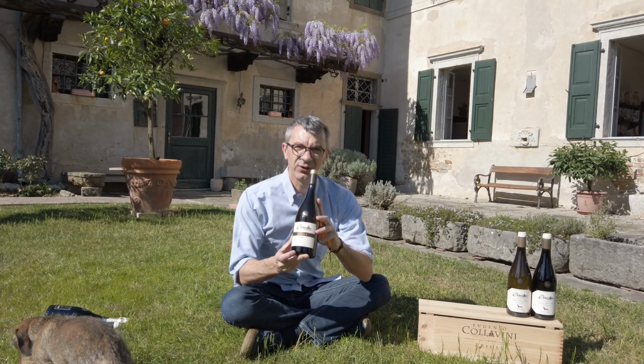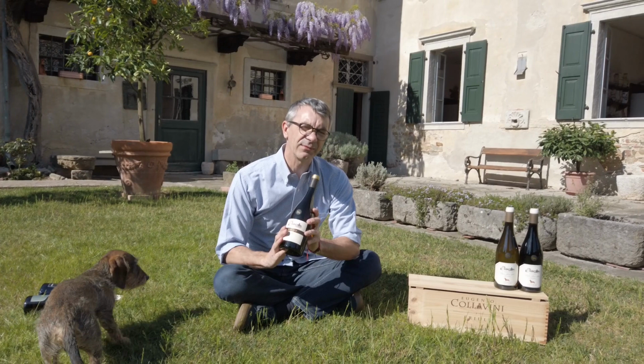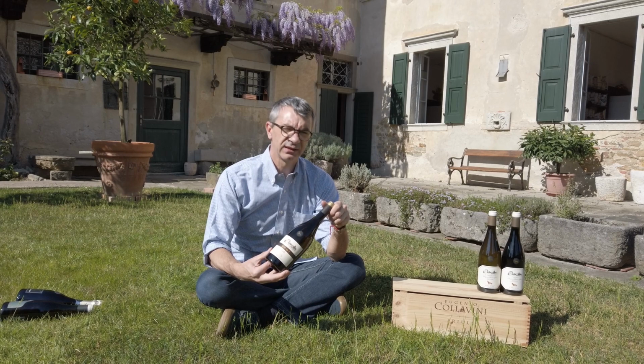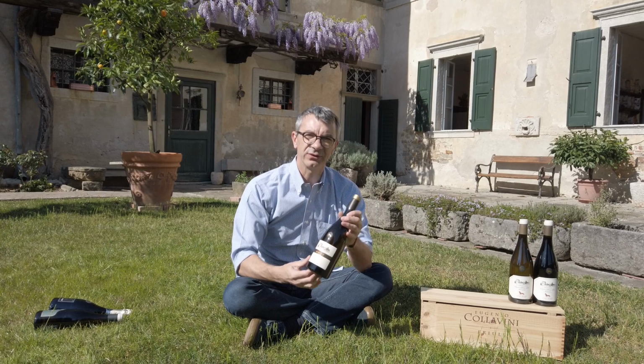The Broy is not only Tre Bicchieri, not only 90 points in Wine Spectator, but it's also one of the best white wines that comes out from Friuli, and for sure the king of our white wines. It's a blend of Friulano that gives the typicity, Chardonnay of course that gives the strength, the power, and Sauvignon that comes in the wine like a splash of color and gives all the brightness to this wine.